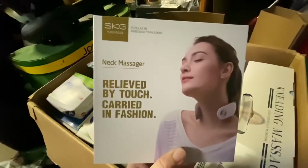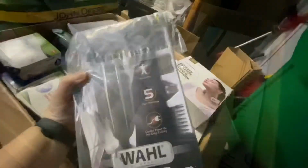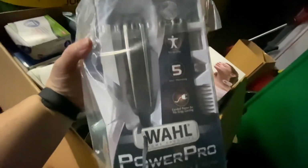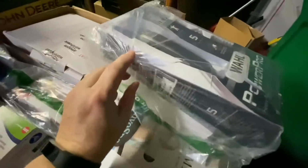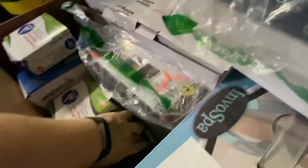So SKG massager. That looks high-tech and interesting. This is a wall brand trimmer that's been opened and cut into. Oh, great. You know, when I get boxes of stuff like this, sterile strips. I guess we could use this with all the coronavirus, but it looks like, oh, Lord. It looks like I got 2, 4, 5, 6 boxes of these, which I hate.